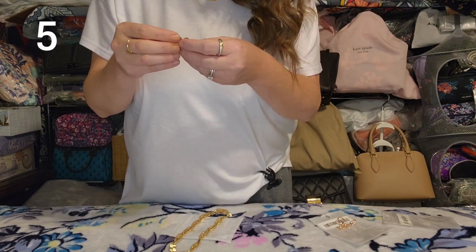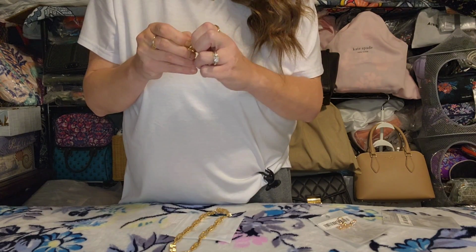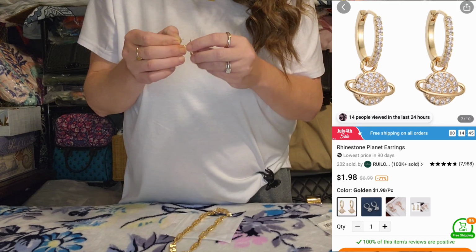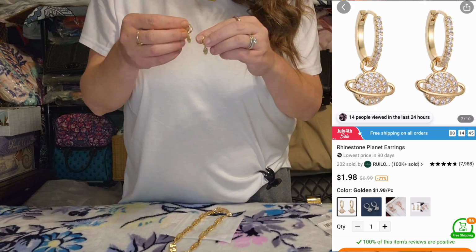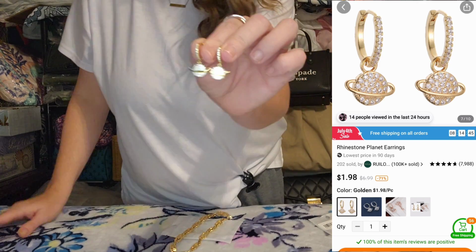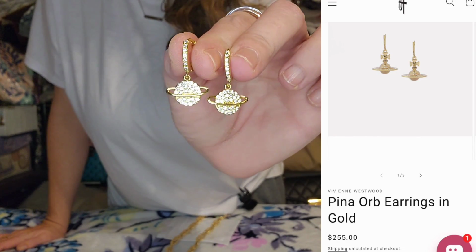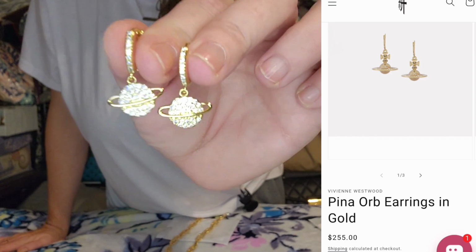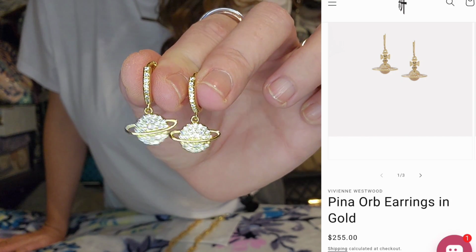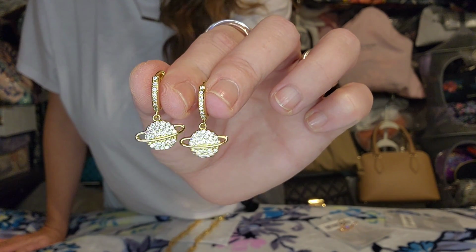And then the second pair of earrings that I picked up remind me of Vivian Westwood. So she very sadly recently passed away. But if you're familiar with her and her brand, this little planet was a symbol that she used a lot with her brand. So I don't know if these are still available or not, but if they are, I'll show you the Temu listing. And then I'll also show you some Vivian Westwood items with this same design on them.